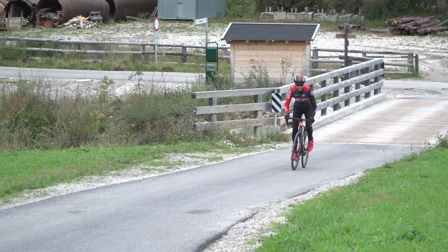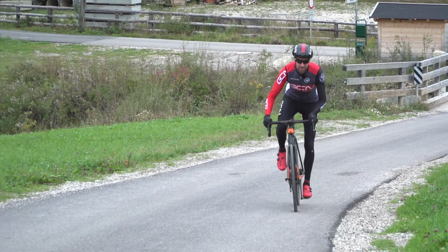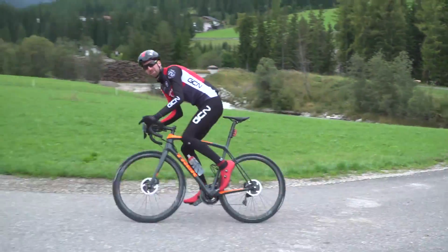Do you want to get fitter and faster in 2018? Thought so. Well, here are 5 killer training sessions to help you do just that.